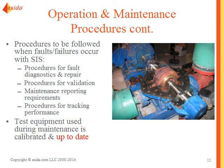Procedures to be followed when faults or failures occur with the SIS. This is very important, because the maintenance people need to know how to fault find and repair to bring the SIS back to normal operation. Procedures for validation. If there are major changes, you would have to go back and perhaps validate that the overall SIF and the SIS has not been compromised in any way.